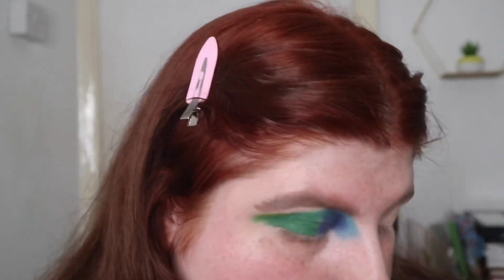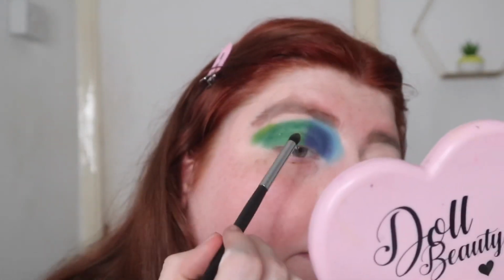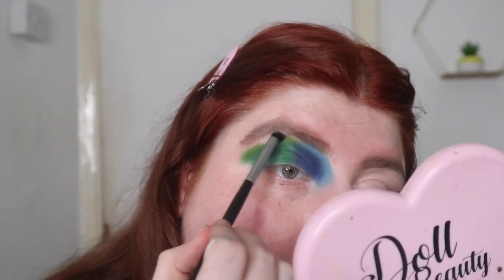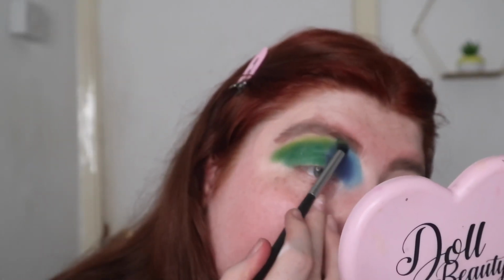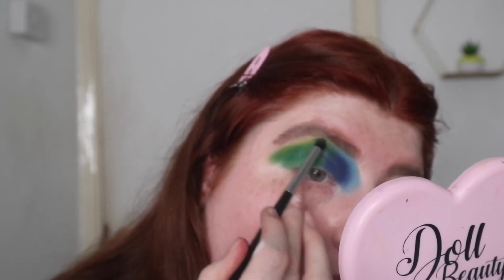For the green side, I'm going to take the shade Stem and I'm just going to do exactly the same. This is on a Morphe M321. I actually just bought another one of these brushes in the sale. I already own 2 of them. Just going to go back and intensify all these colours. I'm also going to go off and do the other side, and then I'm going to come back and we'll put a shimmer on.